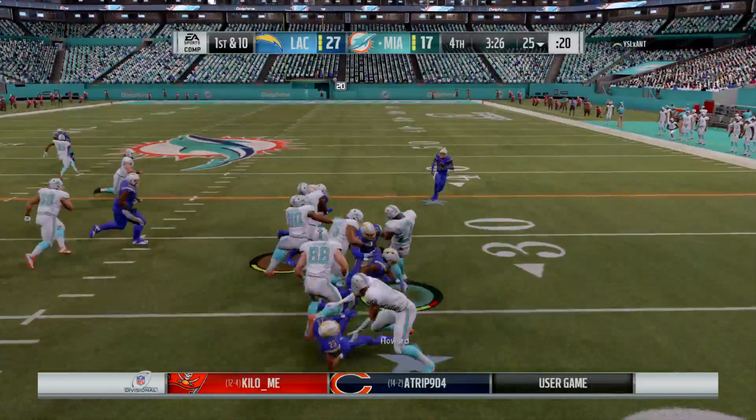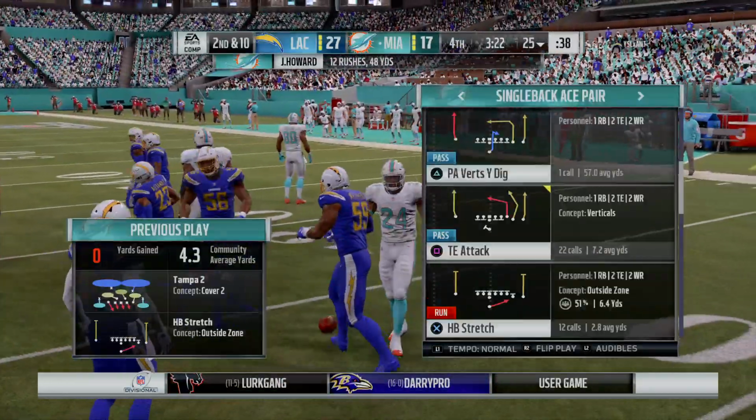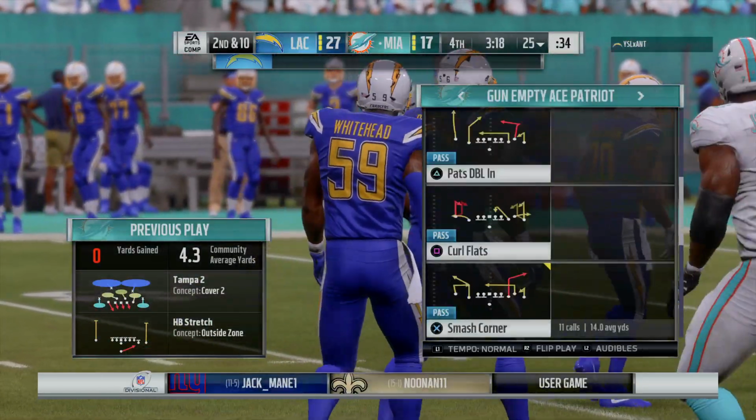On the handoff, this is Howard. Looking for a crease, can't find one. Stopped at the line of scrimmage. Call it no gain on the play, and it'll be 2nd down.